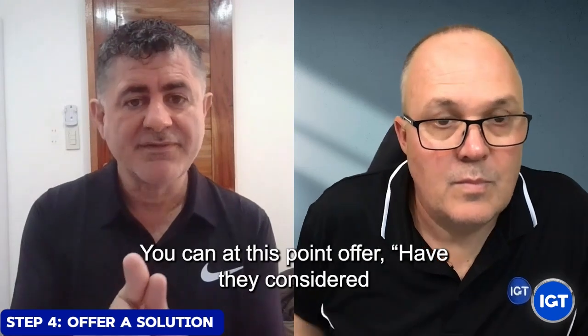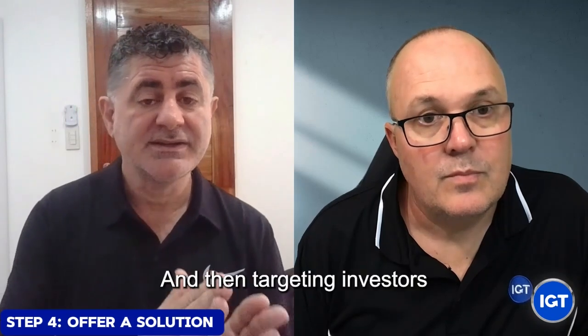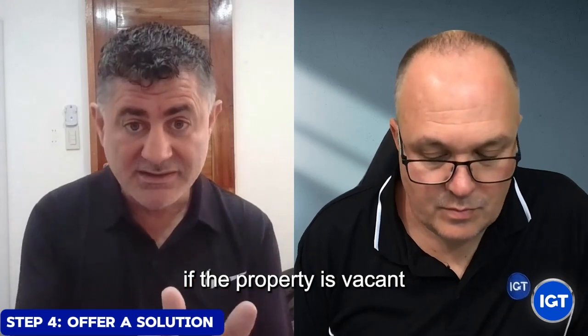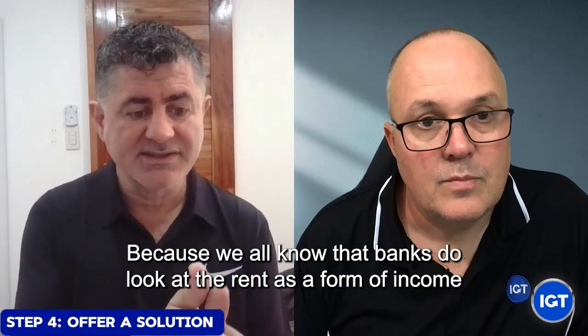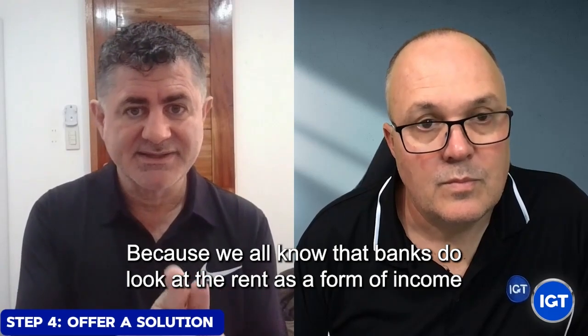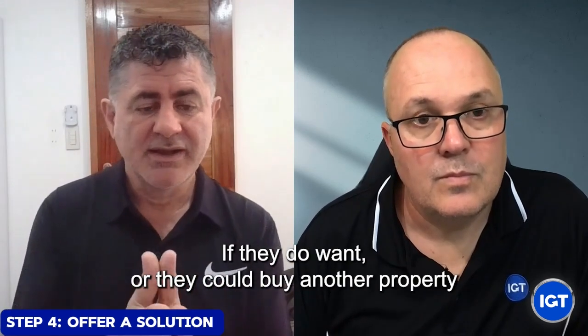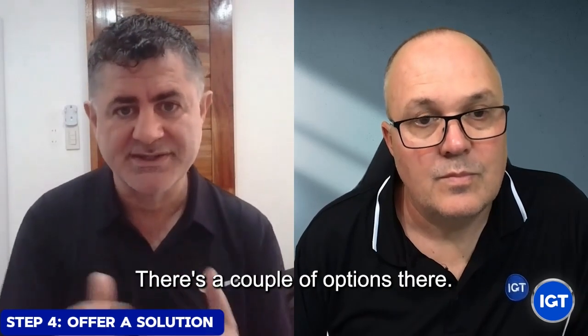You can at this point offer, have they considered placing a tenant in the property, and then targeting investors if the property is vacant, or if it is an owner occupier. Have they considered it? Because we all know that banks do look at the rent as a form of income, and they could have, let's say, a bridging loan if they do want to, or they could buy another property using the equity of that current home and the rent as well. There's a couple of options there.